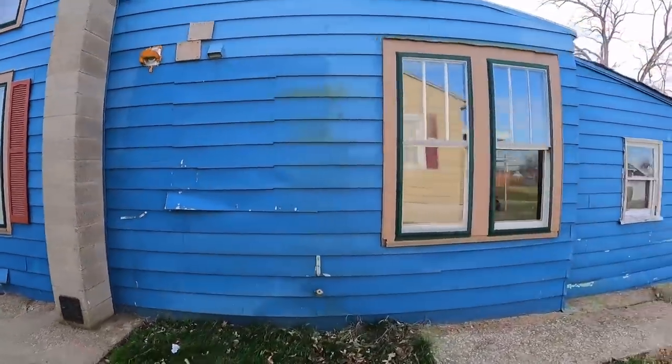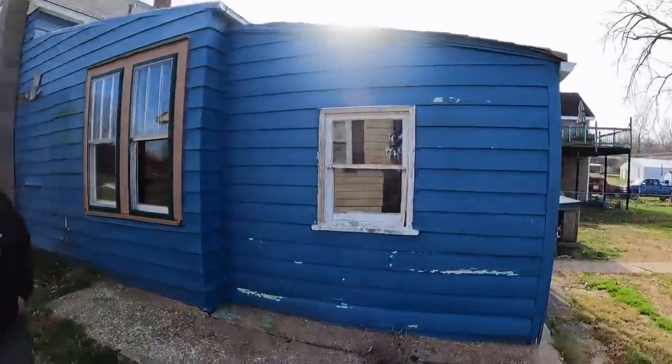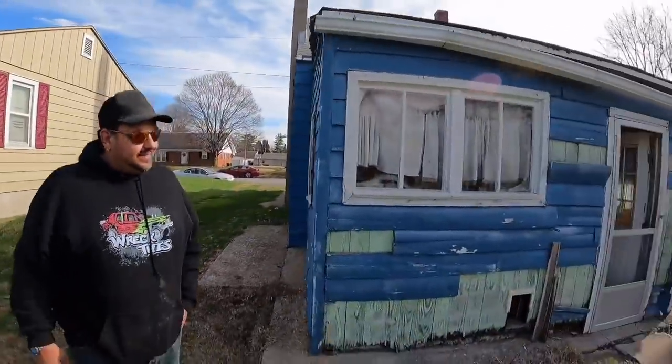Back half of this house is going to be pretty simple, pretty easy and straightforward. Be about like the one in Counton. Yeah, we did tear one in Counton down, didn't we?